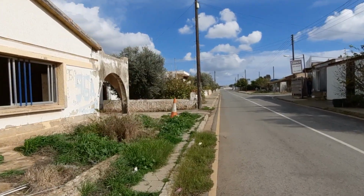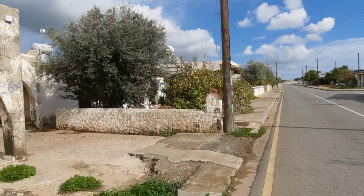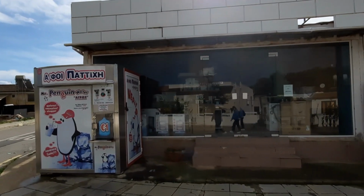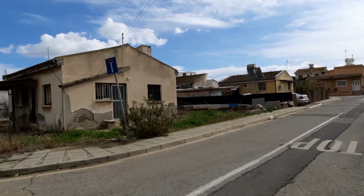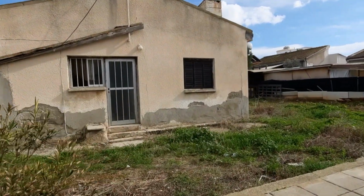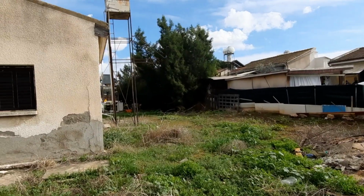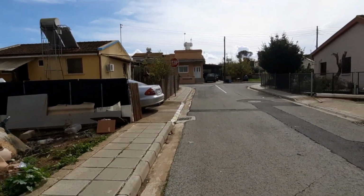So we're on the second day of our little walk around Liopetri. Lots of lemon trees here. And this chap's made his own electrical shop. Now this is one of these abandoned refugee houses that I mentioned, and this one is in very poor condition and needs quite a lot of work to put it back to a reasonable standard. But the good side of it is that it's on a big corner plot. Right, we'll carry on.